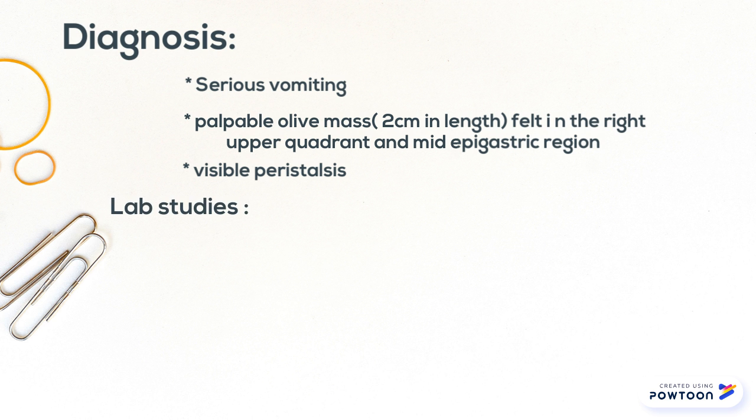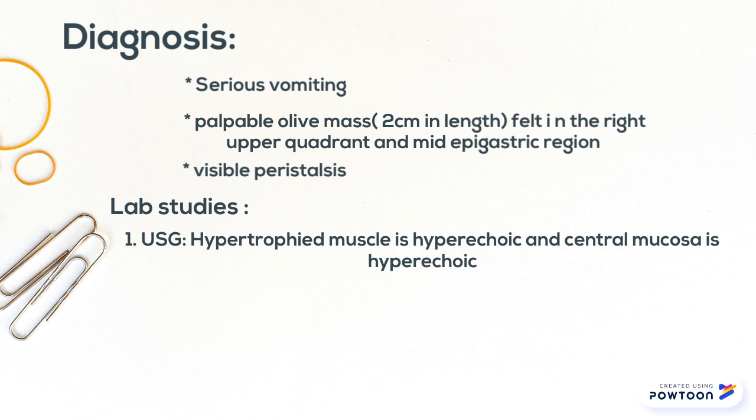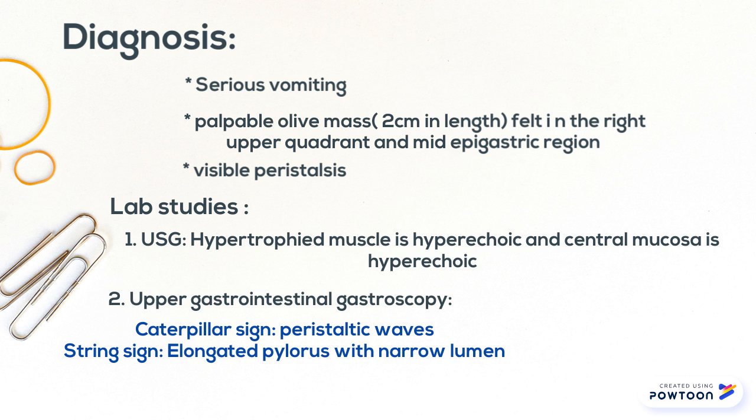Lab studies which confirm the diagnosis are ultrasonography, in which the hypertrophic muscle is hypoechoic and the central mucosa is hyperechoic. Upper gastrointestinal contrast study shows caterpillar sign and string sign. And also paradoxical aciduria confirms the diagnosis.